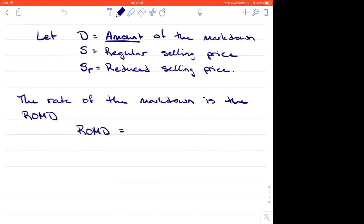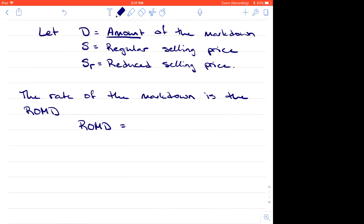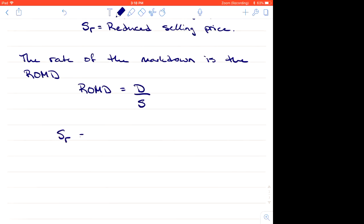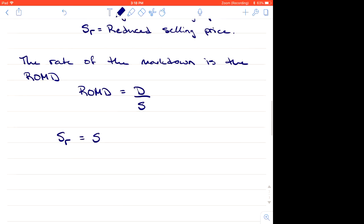Similar to the rate of the markup, it's some function of the markdown. It's the amount of the markdown over the original selling price. So the rate of the markdown is some percentage of the original selling price: 30% off, 20% off, that kind of thing. And the reduced selling price takes kind of the same shape as the net price. The net price is the list price times 1 minus the discount. So now the reduced selling price is the original selling price times 1 minus the discount, which is your ROMD.